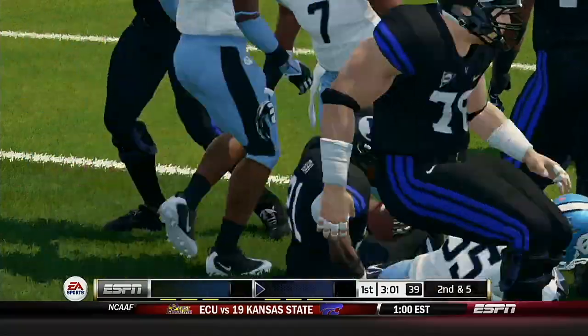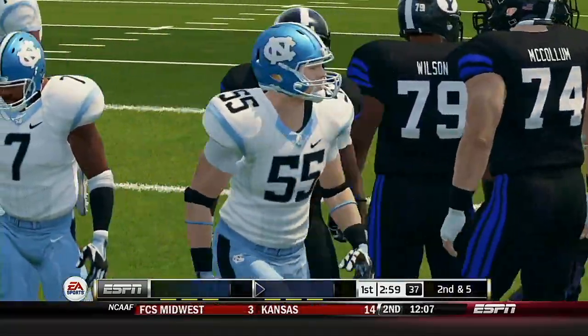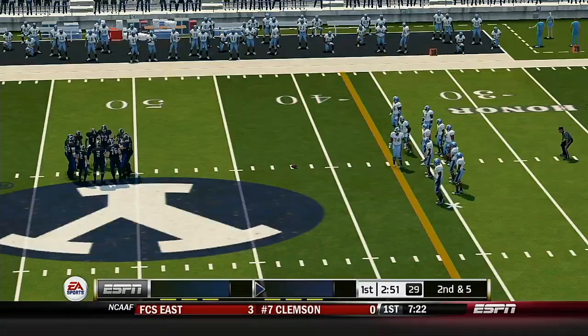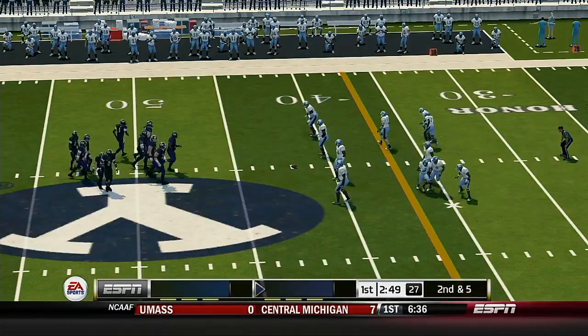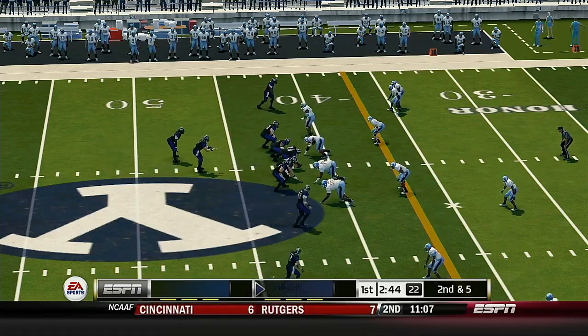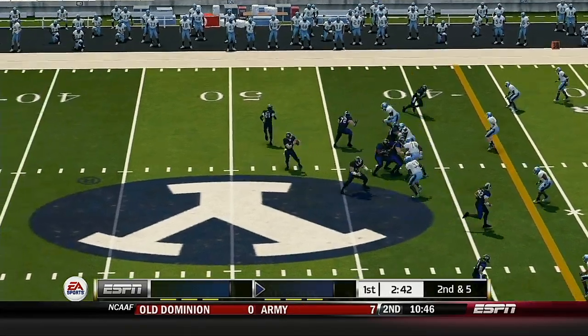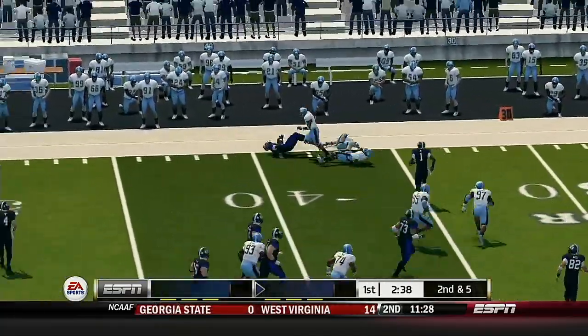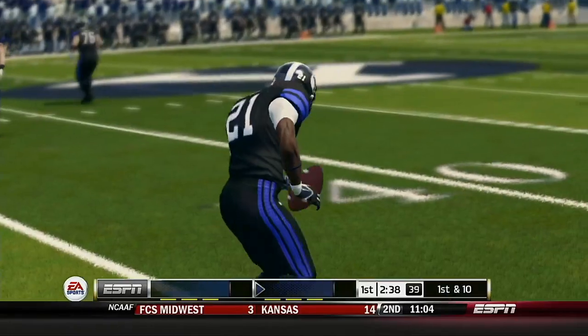Tackled after a decent pickup. That brings him second and five. You got tight left, tight left. Four down, four down. A quarterback in the gun with five receivers. Dumps it out left to the running back. Tackle around the 37-yard line.